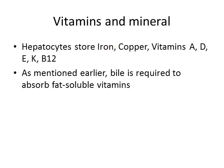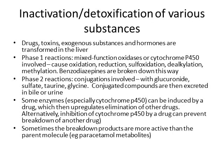Too much iron can cause liver damage. If you take in too much copper, or you have Wilson's disease, you're going to have liver damage. Taking too much vitamin A can also cause liver damage, just as three brief examples. Okay, so we also have inactivation and detoxification of various substances happening in our liver.